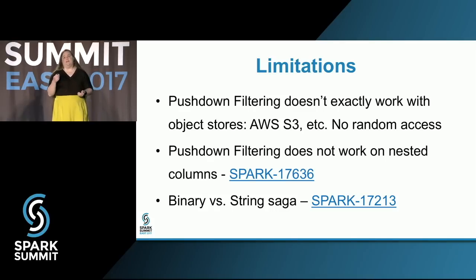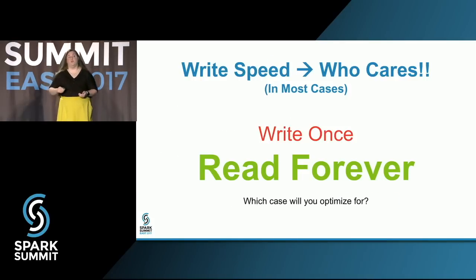Some people would say that the next limitation of Parquet is write speed. And to that I say, who cares? Because in most cases, this is going to be write once, read forever. And writing Parquet is fast enough. You know, we do have to do some encoding and compression, and that takes a while to do, but it's worth it because you get such fast reads.